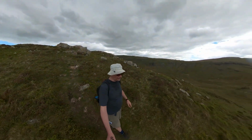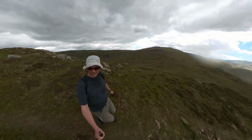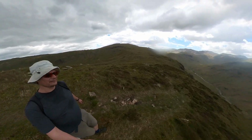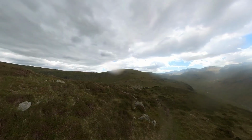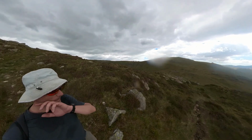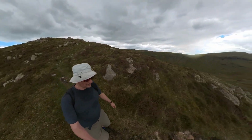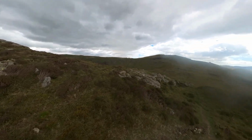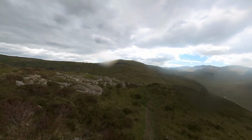Goodness me, that was no place for lingering. I've literally never seen so many midges. That would have been a pleasant place. Either of those summits would have been a pleasant place to stop for lunch, but no chance today. Right, now I've got to negotiate this slope in front, make my way over to Greenup Edge without accidentally going up High Raise again.